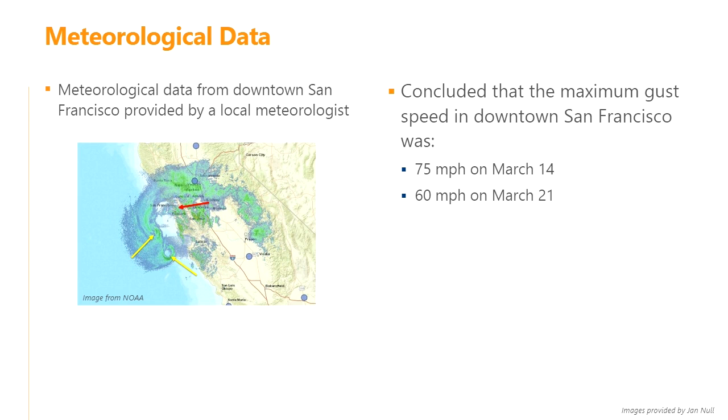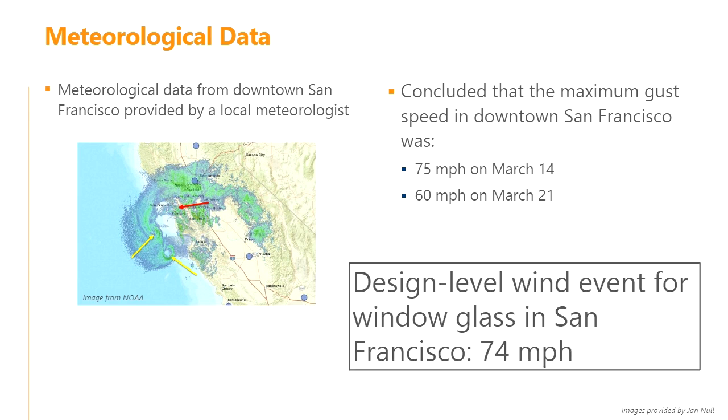So this doesn't sound like a lot for those of you who may be in hurricane regions, but for this area, that's actually quite high. And it's actually quite close to what we consider a design level wind event in San Francisco when we're looking at window glass.